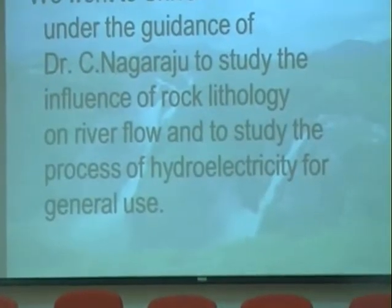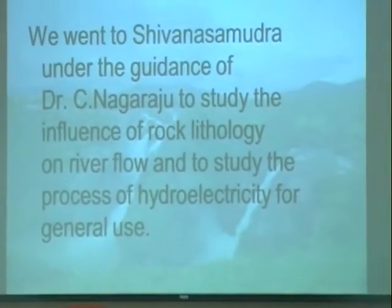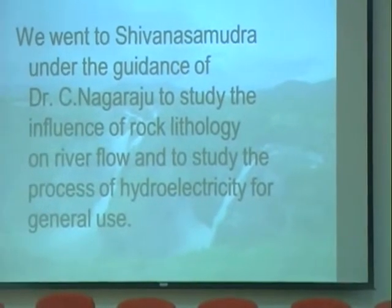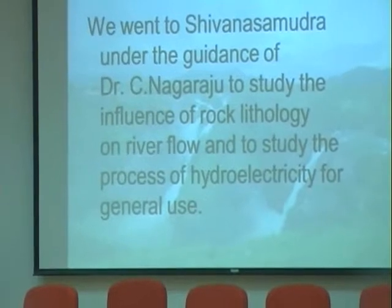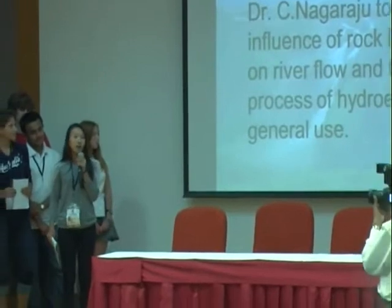So our topic was about the hydrosphere empowering homes. So we went to this little town near Mysore, called Shivana Samudra. And we went to 2 falls, one of them called the Barachuki Falls, the other one called the Gaganachuki Falls, a hydroelectric power plant, and a solar plant.